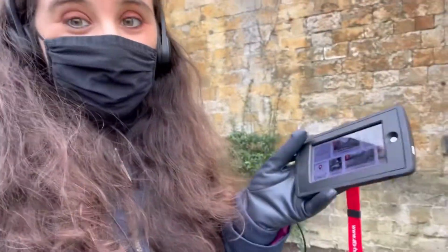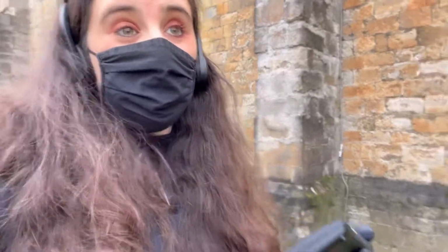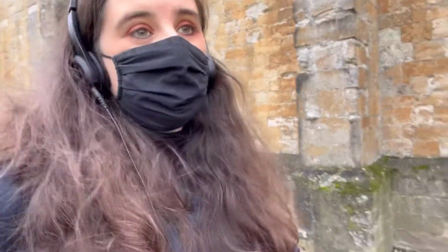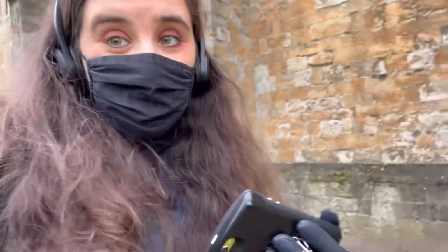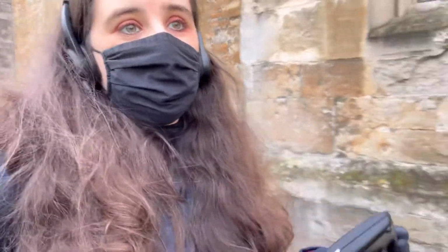So I am now embarking on the garden tour. It's really, really good. The house is absolutely beautiful. It's so amazing. And this is the North Court, and we are just heading round to the linear garden. I already can't recommend a visit here enough.